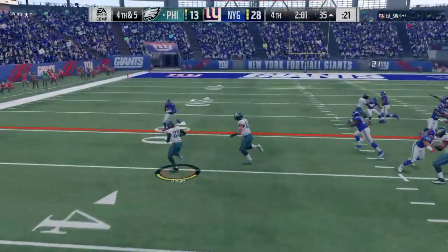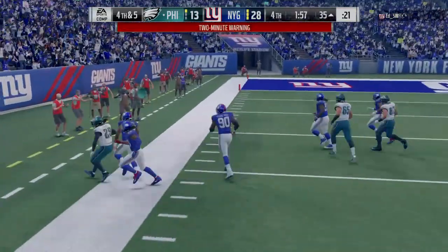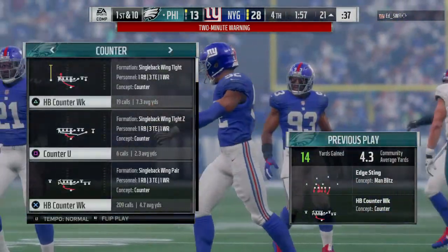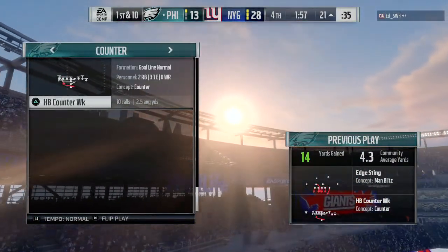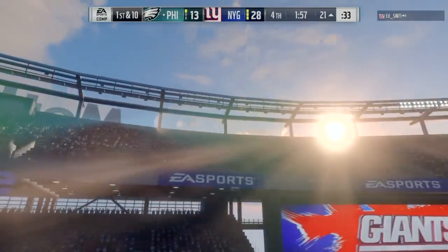A handoff as they run the counter play. Oh, fighting off the defender. And he's going to go out of bounds. He takes this one down shy of the 20. Time for a break. We'll come back and see this one out after this.